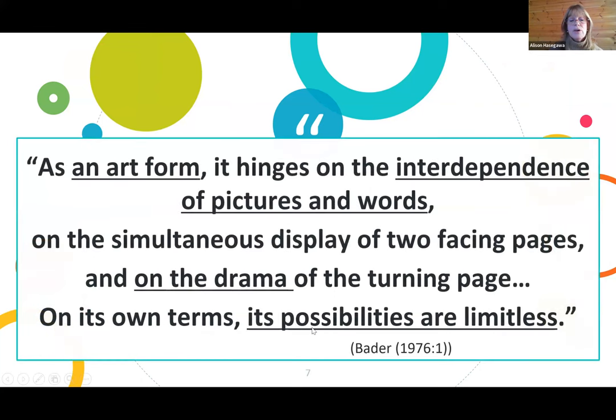The second part of the definition discusses how it's also an art form. Yeah? And there's an interdependence of pictures and words. This is another reason why we need to use it interactively, so that we know that the readers are picking up on all the nuances of not only the words, but the pictures as well, and how they combine in conveying the narrative to the learners.